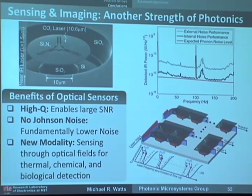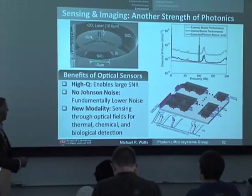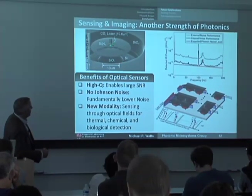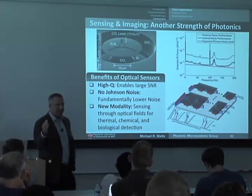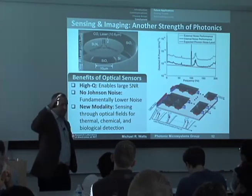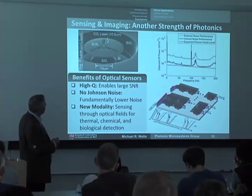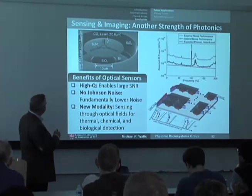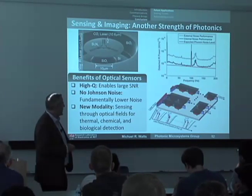Just to finish up, I think sensors is another area that is still very compelling. This is some work on a thermal detector that we implemented some years ago. The device works on the thermo-optic effect. Silicon nitride absorbs nicely from about 8 to 14 microns, so if you have 10 micron illumination, you absorb some of that light. If you're suspended, you're very thermally isolated. That shifts the resonant frequency, and you can interrogate it at 1.5 microns, where silicon nitride is transparent.